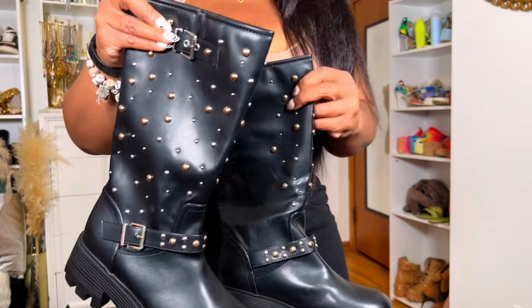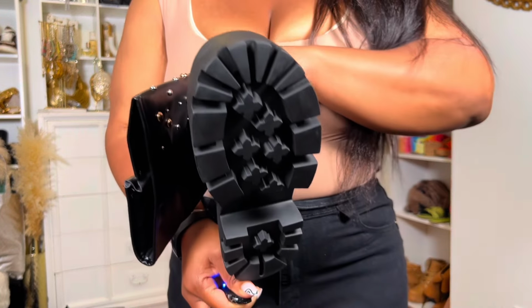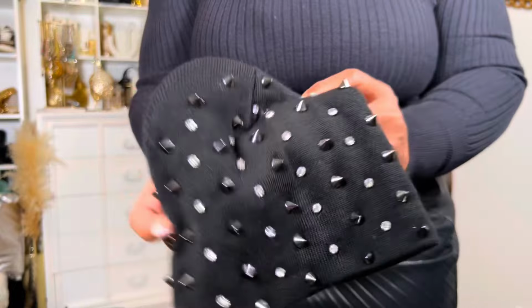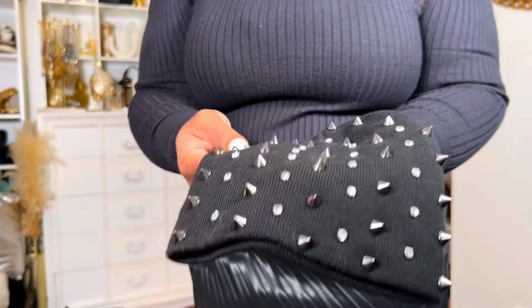This is what they look like. These are really slippery on the bottom too, so I would take a file and just put some grit on there or something like that. Isn't this cute? This is from Fashion Nova as well. I love the fact that it has the stud detailing on the front and the back. I thought it was just on the front.